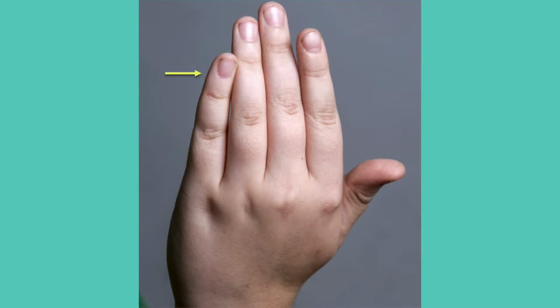When the little finger, the mercury finger, curves into the others, it suggests somebody who's private. These individuals don't reveal too much about themselves to others until they know that their information is safe.